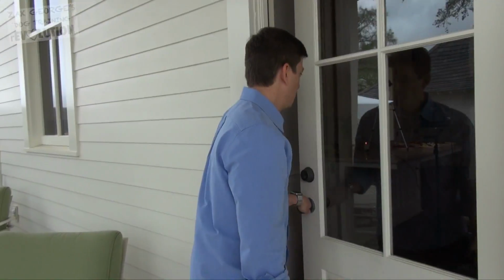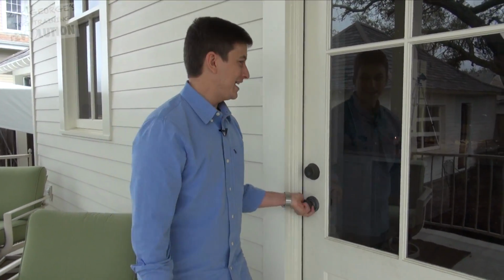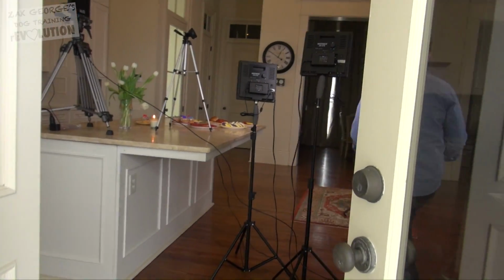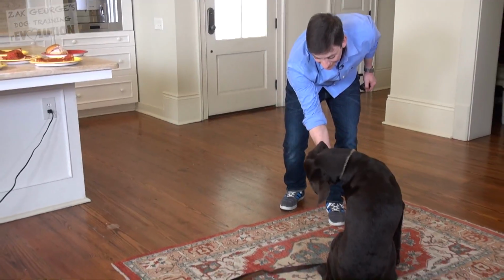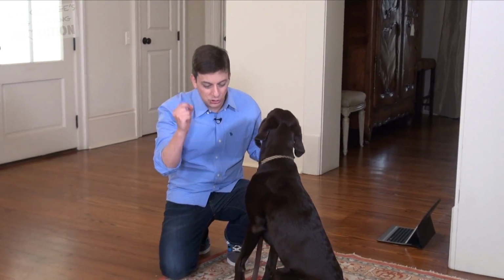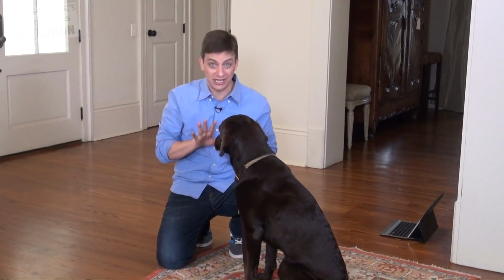Stay. 1, 2, 3, yes. Your dog has to get really good about a 3-second stay before you can expect them to do a 5 or 10-second out of sight stay. Good job. See, I want to reward for those tiny bits of progress right now, those short periods of time before she has a chance to slip up.